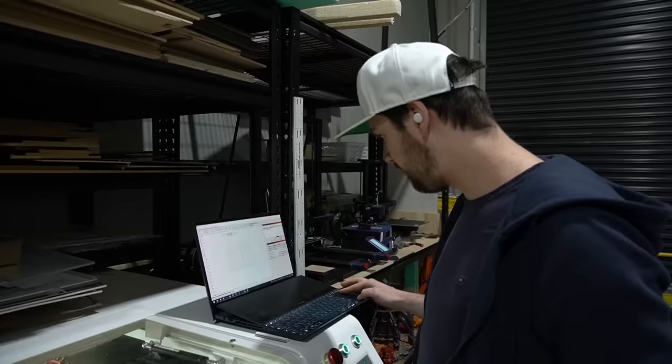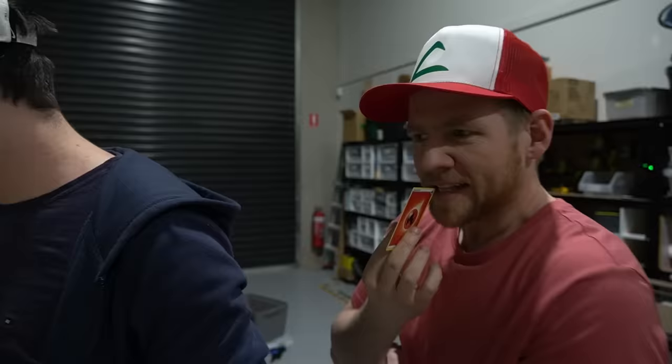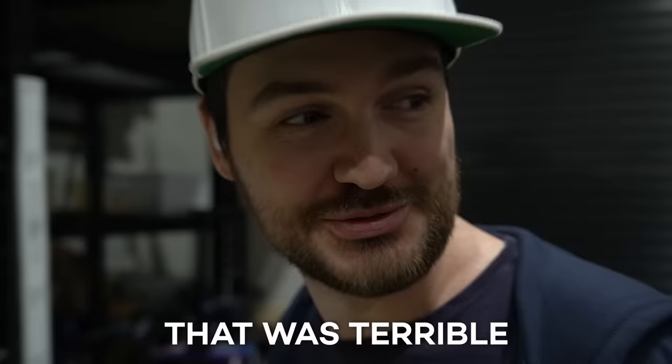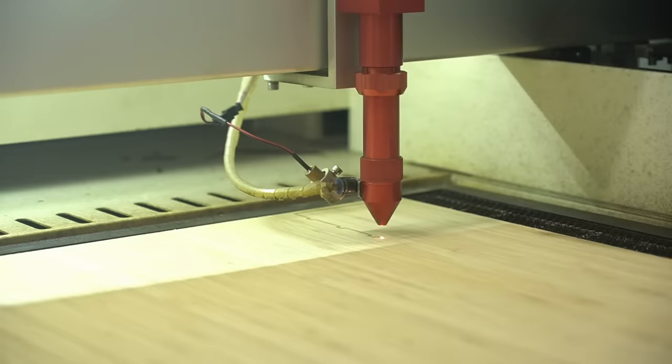And I spent the day with Rob laser cutting all the boxes and getting the measurements absolutely perfect. He loves my company. Laser cutter, use laser beam. Fire, Rob, shut up.